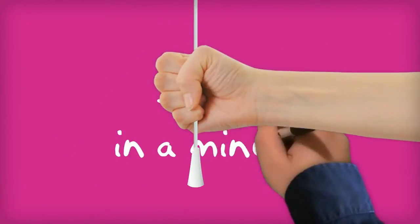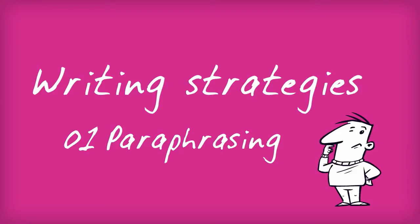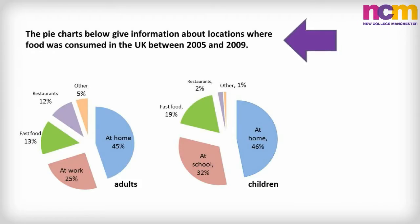IELTS in a minute. Paraphrasing is one of the most important skills you need to learn for the writing section of the IELTS exam, because you need to change the writing prompt into your own words before responding to the task. The very first thing to do is identify what it is you need to describe.